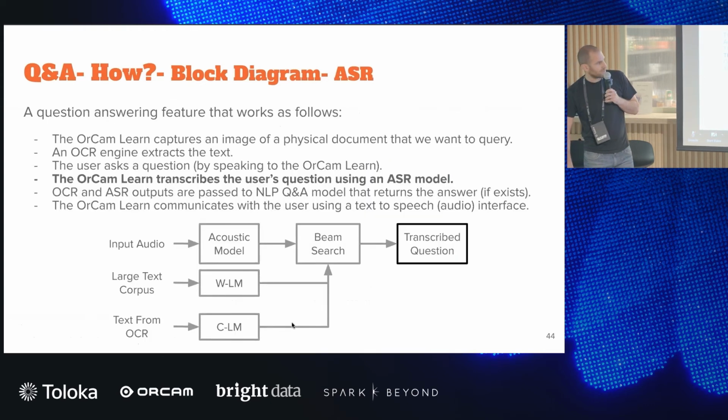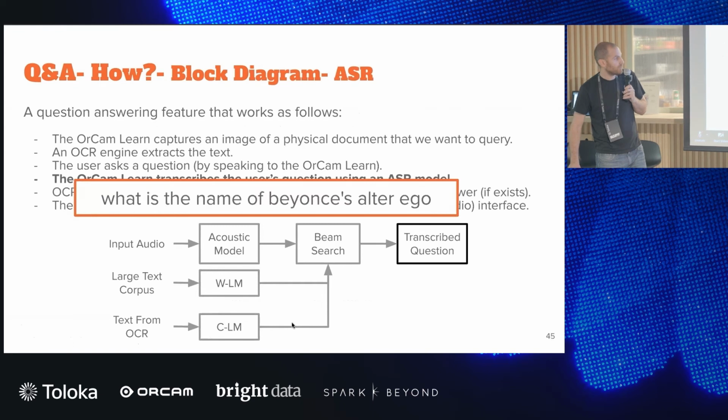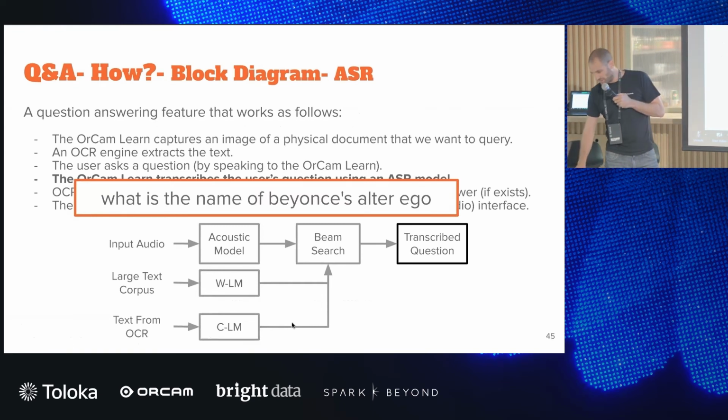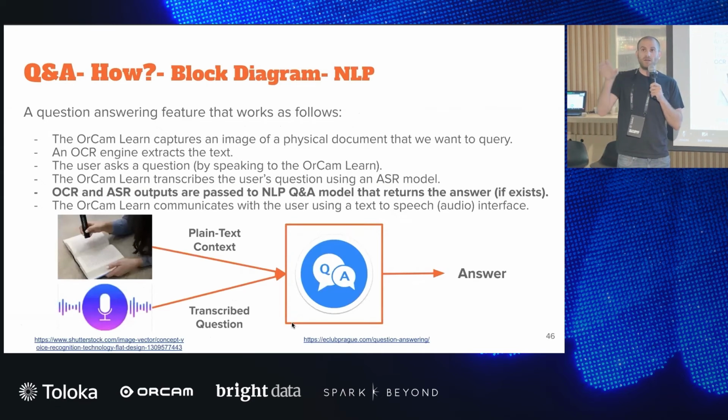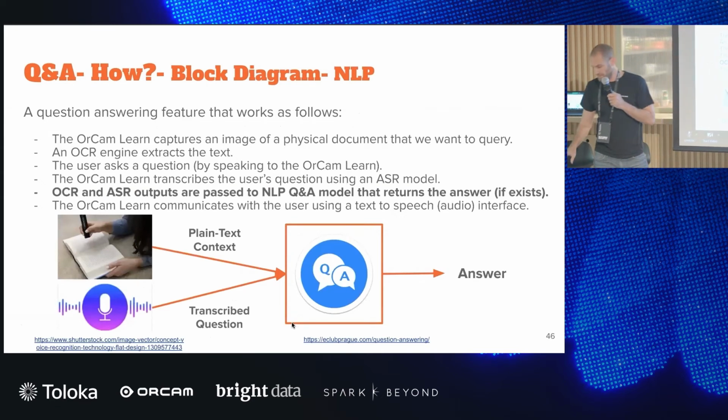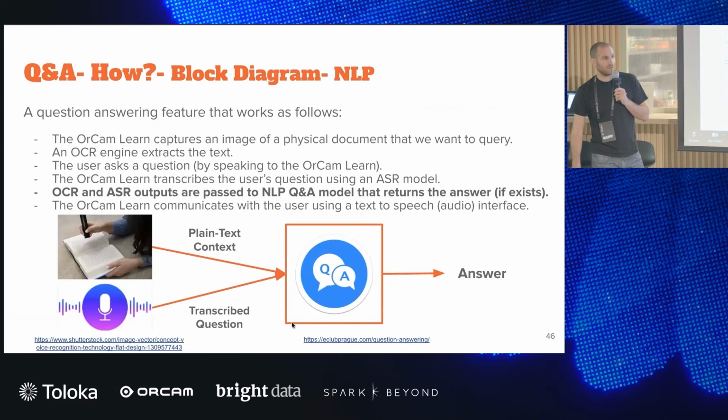And now we have the transcribed question, which is, what is the name of Beyonce's alter ego? Basically what we have now is the context from the OCR and the question from the ASR, and we can move forward to the question answering module.